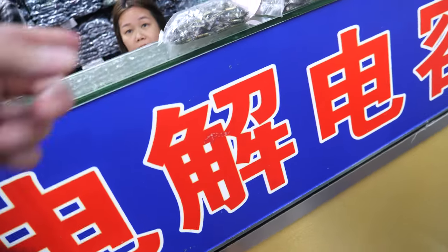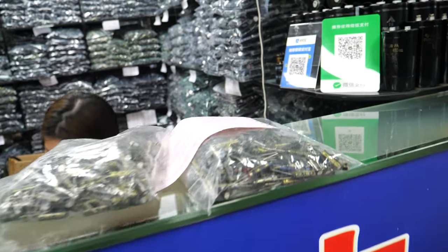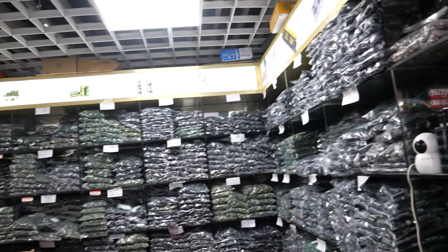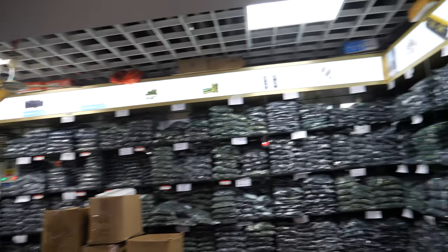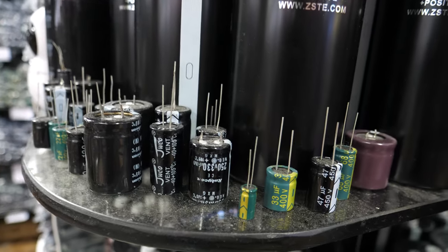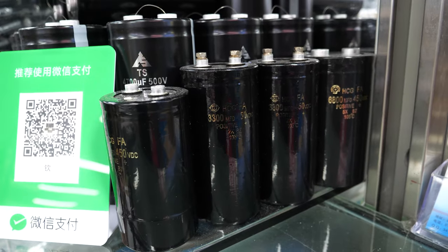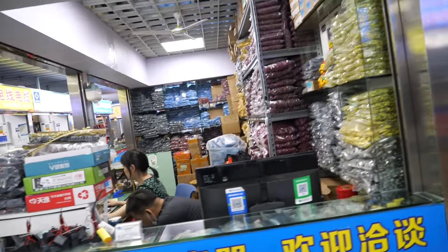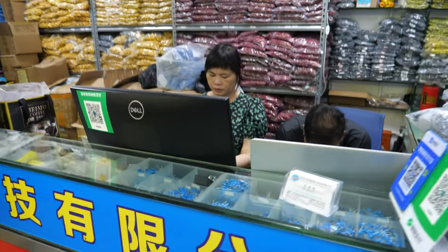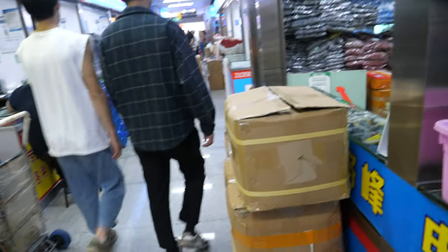Transistor. It's transistor, right? Okay. It's okay, I take photo? Yeah. You got all the different transistors and stuff. Whatever. What is this stuff? Do you know how to use it? Get it from here. Wow.